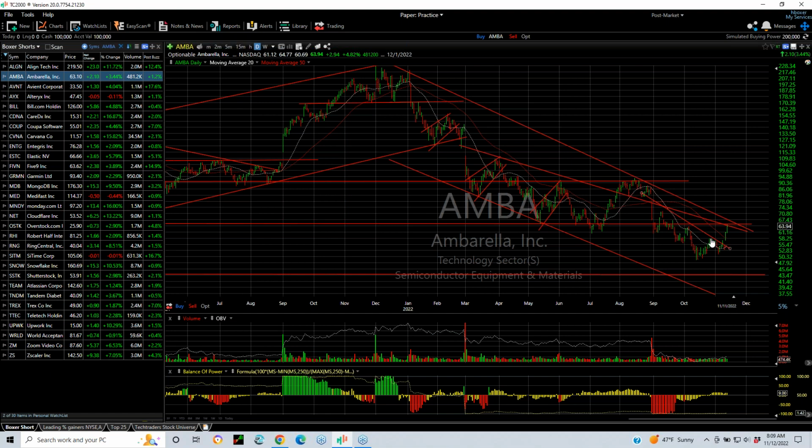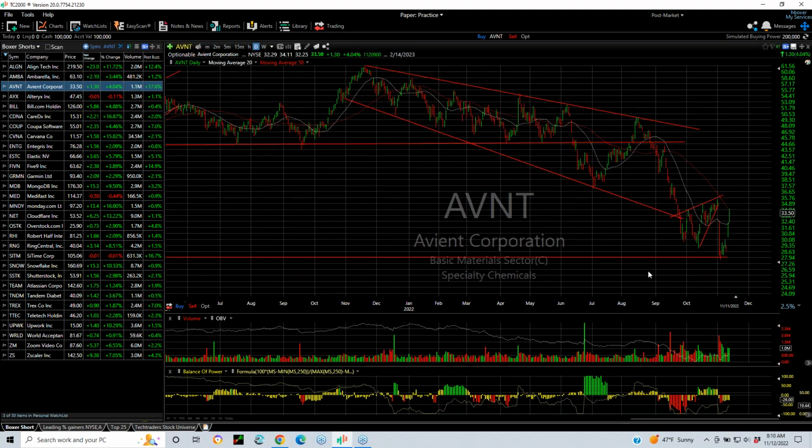But it looks like it's already broken the declining tops line after a big drop with the market and what looks like a potential bullish phase. A lot of these shorts can be covered. AVNT, same thing. Look at the bounce off my target near 28.